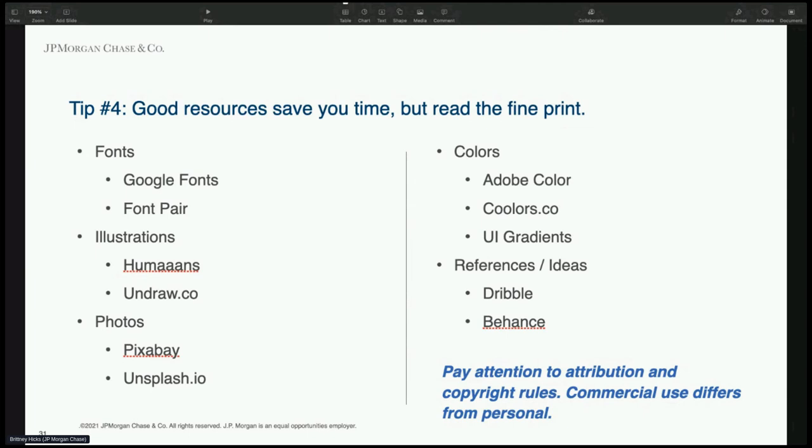And then if you're always looking for references or ideas, two popular design sites are Dribbble and Behance. Though I do recommend also taking a look at Adobe because Adobe has a few resources out there as well as design challenges to keep you motivated and going. All right, next slide, please.